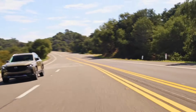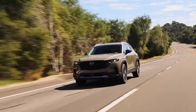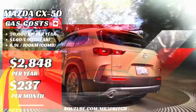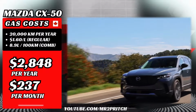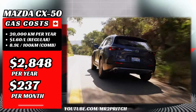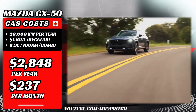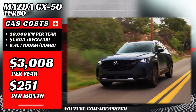So we'll start with Canadian gas costs, and if we have a theoretical driver doing 20,000 kilometers per year and paying $1.60 Canadian for a liter of regular gas, then the Mazda CX-50 non-turbo's 8.9 liter per 100 kilometer combined fuel economy rating means an annual fuel cost of $2,848 Canadian, or just under $240 a month. With the Mazda CX-50 turbo, that same driver is now using 9.4 liters of gas to drive 100 kilometers instead, still regular grade. And that translates to an annual fuel cost of $3,008, or about $250 a month.